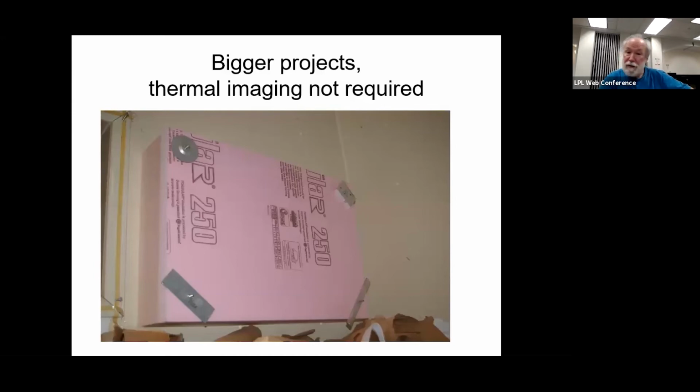Now, bigger projects, no thermal imaging required. This is building a box for a window air conditioner. Easy project. This is an R10 box. Shuts it down as far as any kind of heat losses. And you, of course, are familiar with canvas covers and things like that that aren't worth beans for keeping the heat in and the cold out.